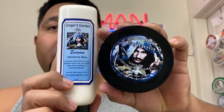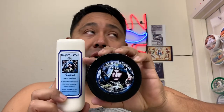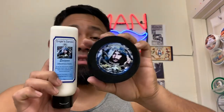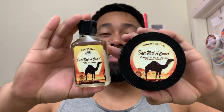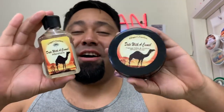All right, so the next one here would have to be Enigma. Fantastic scent. It's got a nice coconut scent to it, a nice sweet coconut. Really, really dig this. Fantastic, fantastic scent. All right, so oddly enough, this here was one of my favorites. It was one of my top ones, but just because it's at the bottom of the list doesn't mean it's not one of my favorites. Definitely some good scent. Oh man, just awesome stuff.